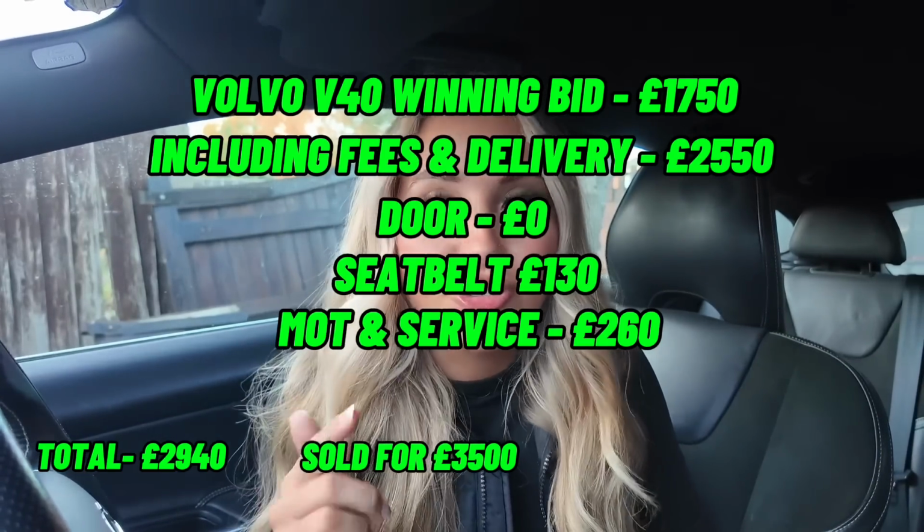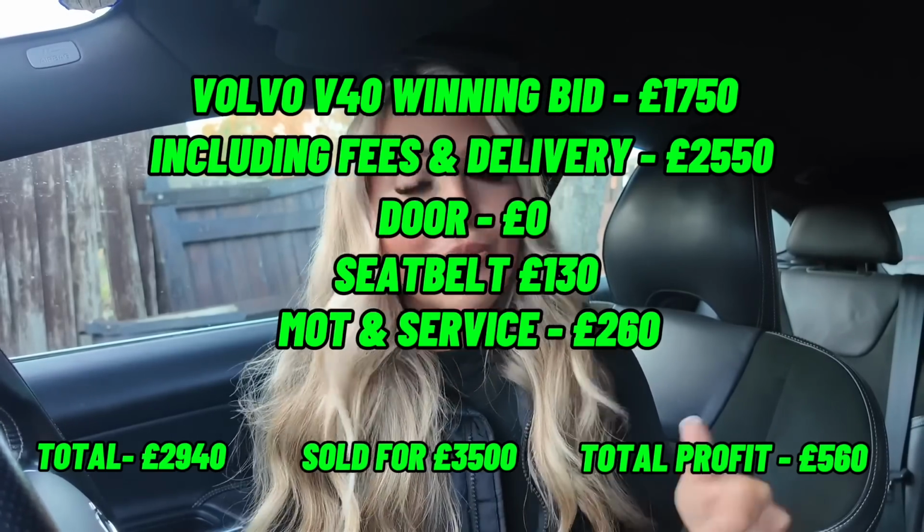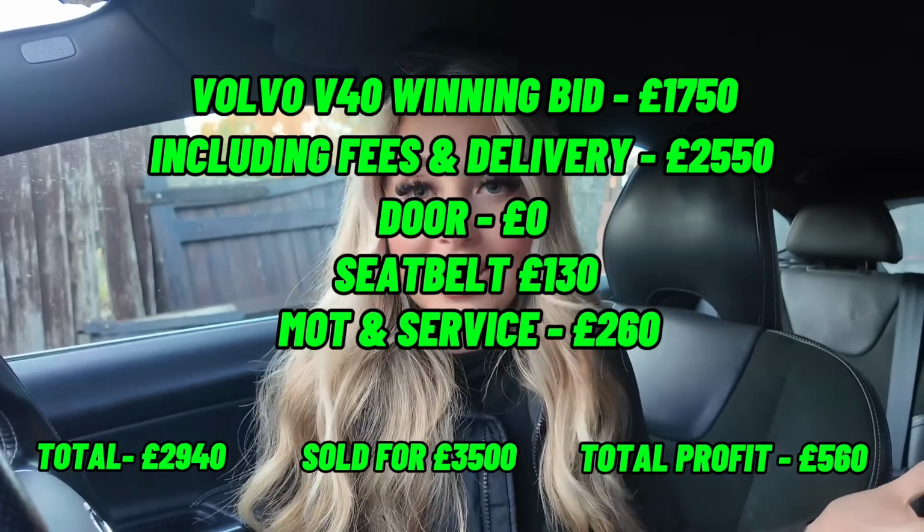So that brings us to the total profit being £560, which is obviously amazing. It's a plus because it's money made, but it wasn't as much as maybe what we could have gotten out of the car. But like I say, the convenience was we needed that car gone so that we could buy this one, so I was happy to let it go for that price. So for all of you that are asking, yes, you can make money doing this, and we're hoping with this car we'll make even more money than the last.